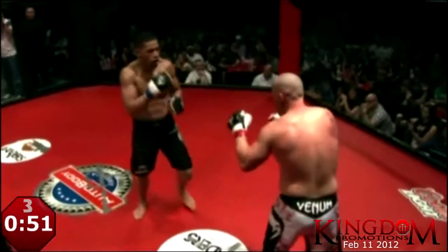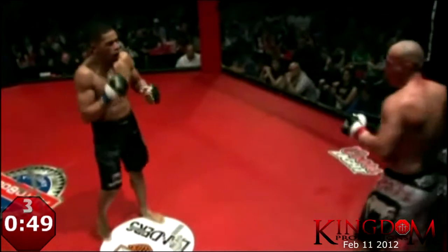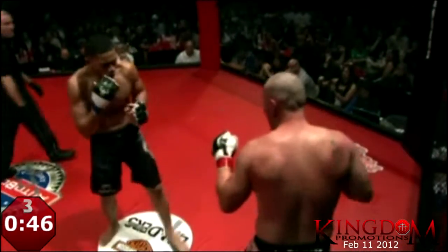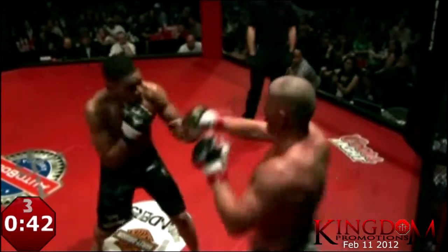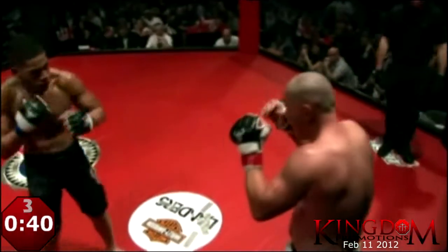Both fighters going the distance. It has been a three-round war right here, ladies and gentlemen. Valentine's Massacre, Metroplex Event Center, February 11th, 2012.